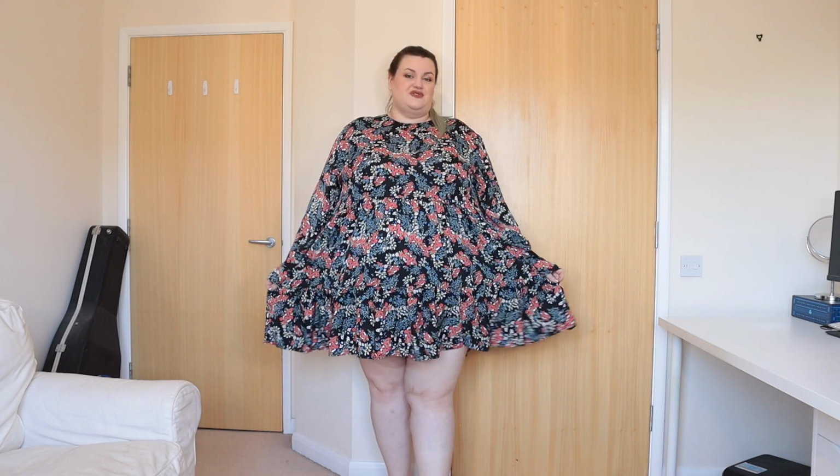I absolutely love this. Just beware of the arms, like I said, but if you've got smaller arms or similar sized arms, this is a beautiful dress.